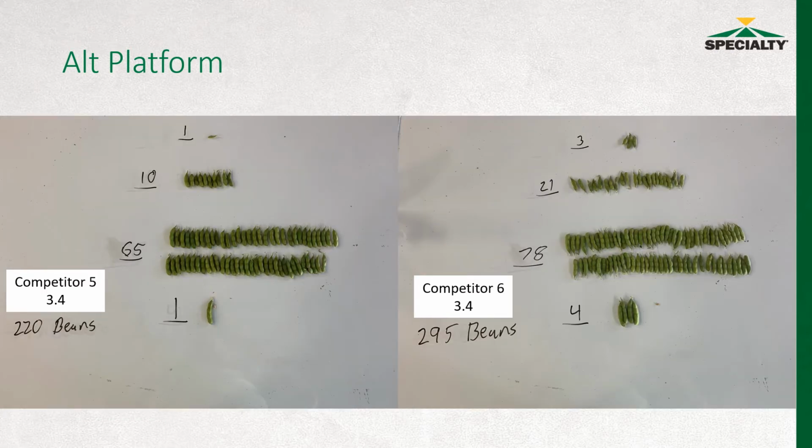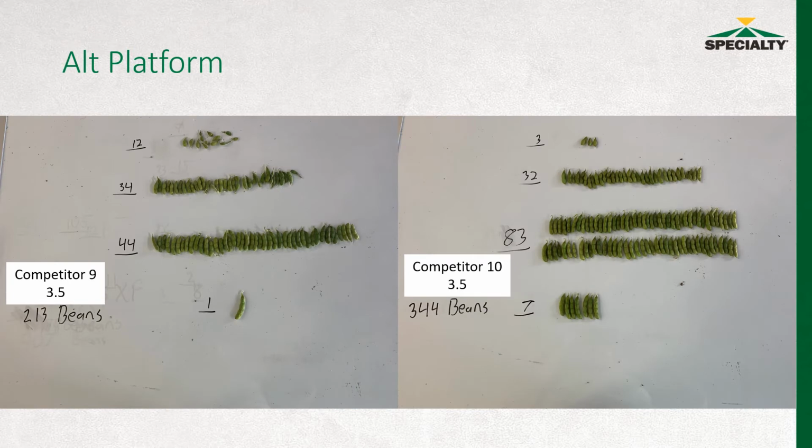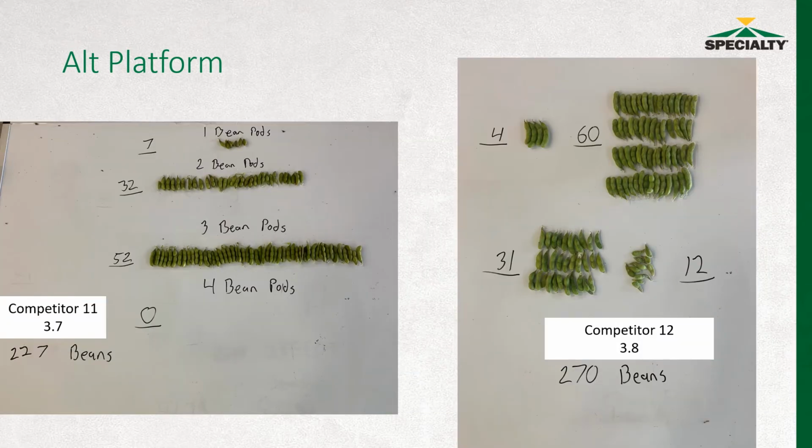But there's some good counts there. So there's plenty of beans. It's doing its job. And again, I want to reiterate that these beans did look good. They were very showy. They looked appealing from the highway. And so here's the last of the alt platforms.